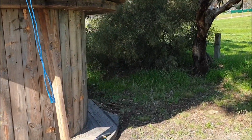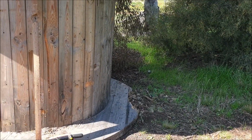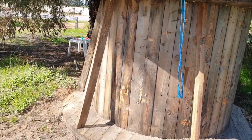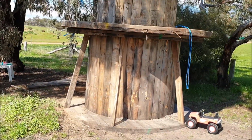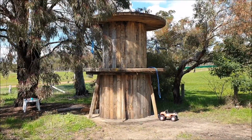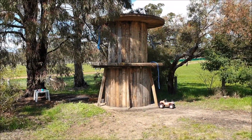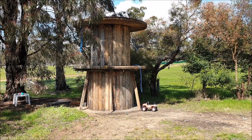And then we might just put some sort of a garden around it, because why not? I'll see if I can not kill it. And yeah, I just love this. We talked about painting it, but why would you? I mean, look at it. It's so rustic and so different, and just set amongst the trees like that, it just suits the farm, I reckon.